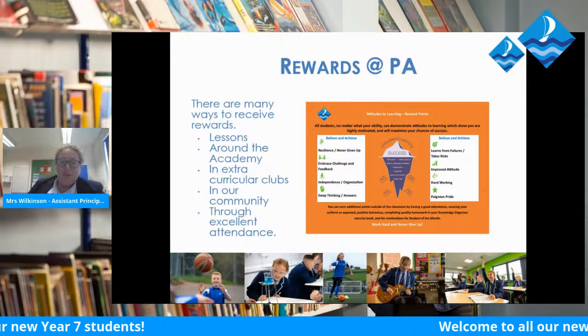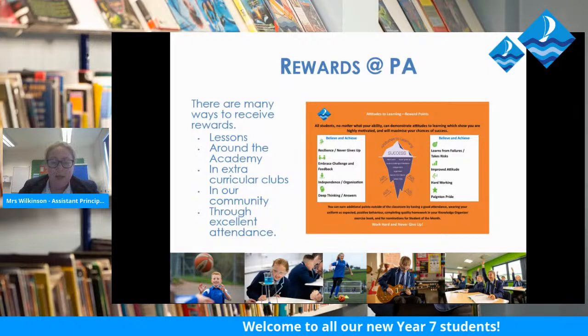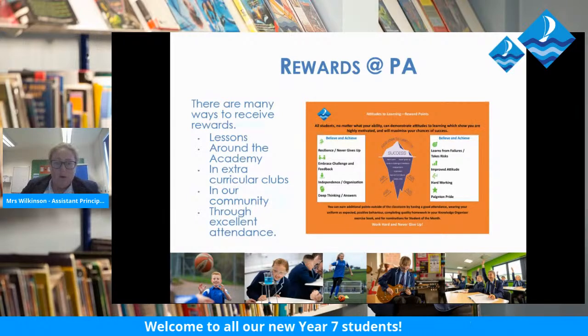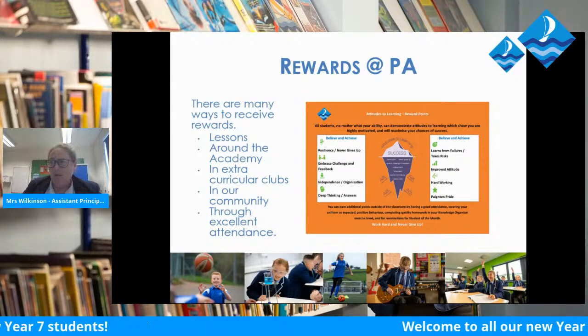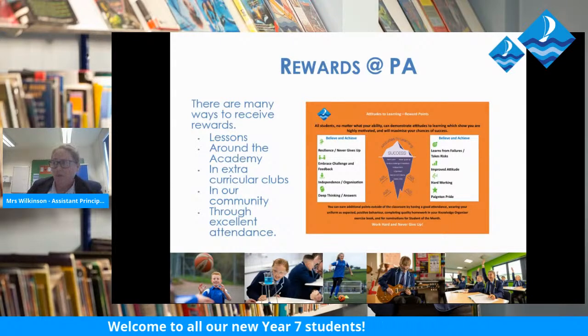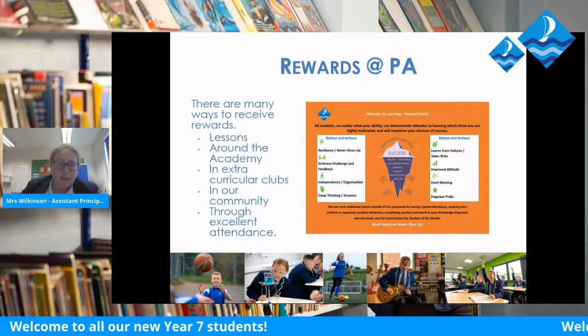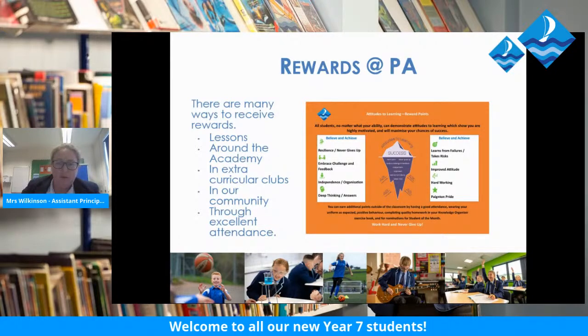So, as you can see on the slide, there are lots of ways to receive awards at Paignton Academy. You can get a reward for being good in your lessons, working hard, and on our attitude to learning, we have lots of different categories. And they all link into our believe and achieve and your house motto. So, for instance, if you show resilience in a lesson and you don't give up, you may receive an attitude to learning point. And that might also happen if you've worked really hard in any of your lessons.